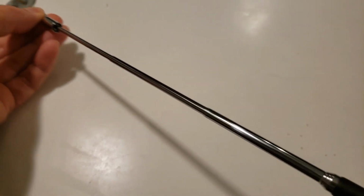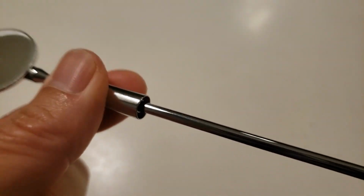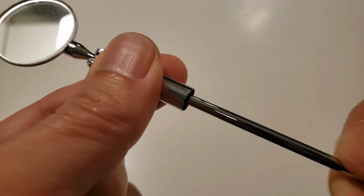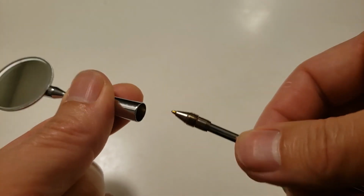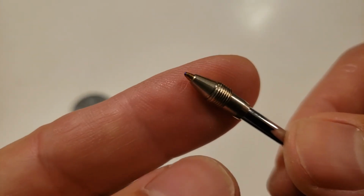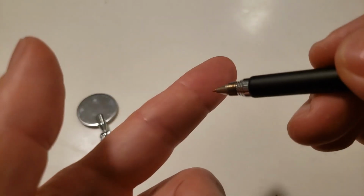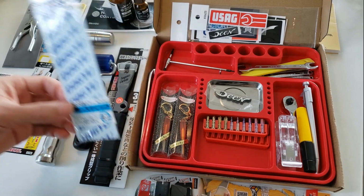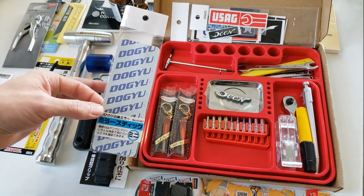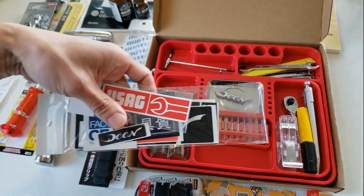Now, going to this hidden feature, I was playing around with it. The top section where it pivots looked different from all the other ones that I've come across. Anyhow, I unscrewed it and I thought, what is that? Could that possibly be the tip of a ballpoint pen? So I just decided to scribble. Nothing was coming out initially, but yeah, ink came out. And I'm like, wow, that's pretty cool. A hidden, unadvertised feature that I noticed. So thank you, Dogyu, for that. Cool little item there.